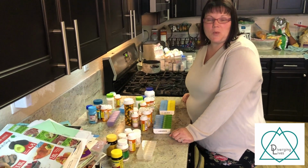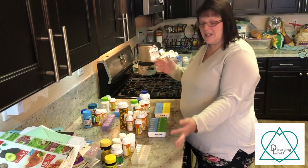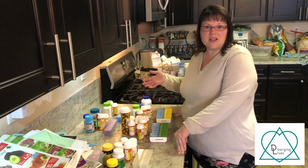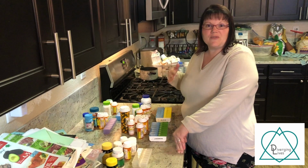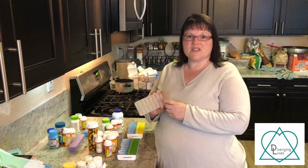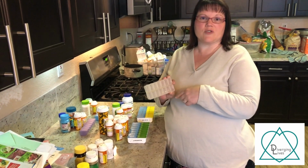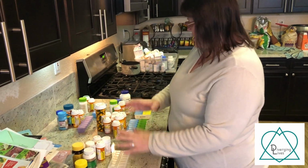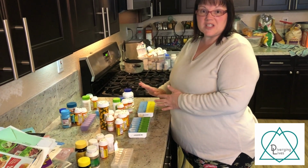Wanted to share with you my weekly routine as far as medication goes. As the number of meds and the number of kids have grown, I figured out a way to kind of streamline this process. So we use these containers for each of the kids to separate morning and afternoon or evening pills. And I've got everybody's meds grouped, and I'm getting ready to fill the containers.